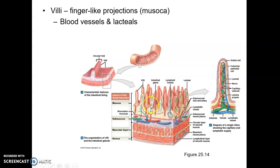And then what enters into the blood supply here in the villi are the other nutrients, proteins, amino acids, the breakdowns of carbohydrates, even the breakdown material of nucleic acids. And then that goes directly into the bloodstream, then transported towards the liver.